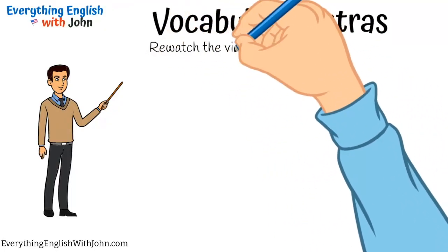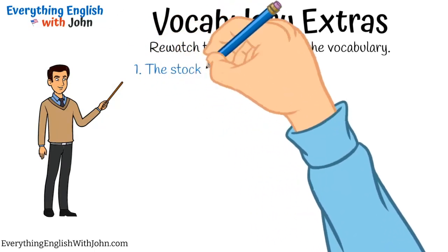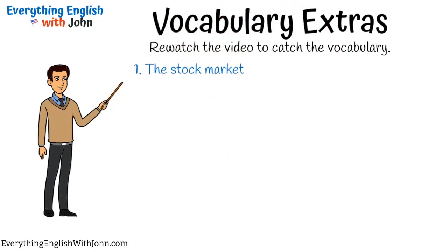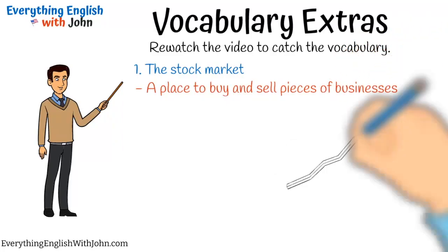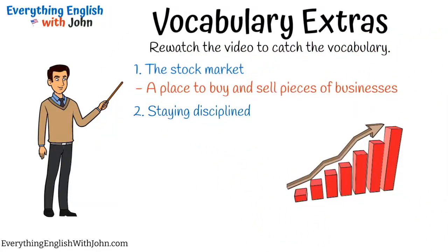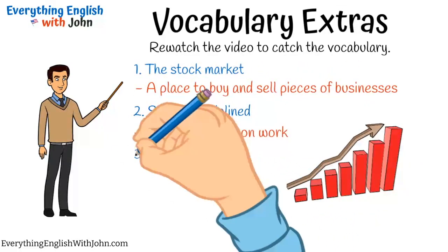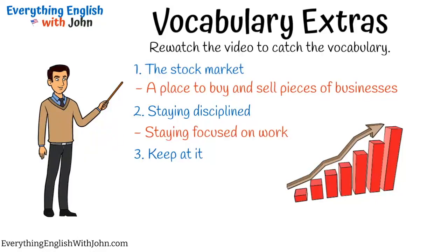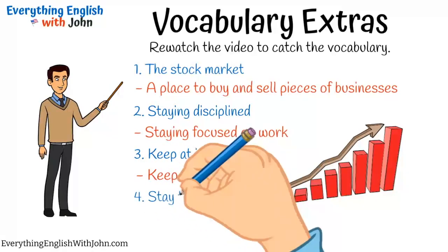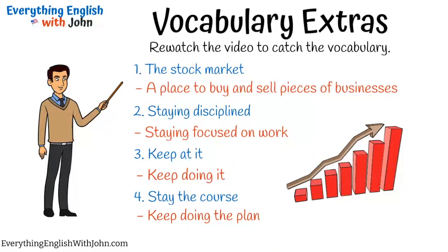Vocabulary extras. Rewatch the video to catch the vocabulary. The stock market: a place to buy and sell pieces of businesses. Staying disciplined: staying focused on work. Keep at it: keep doing it. Stay the course: keep doing the plan.